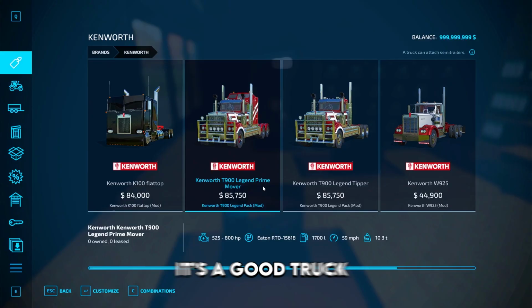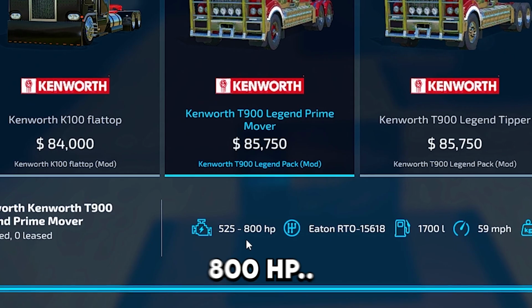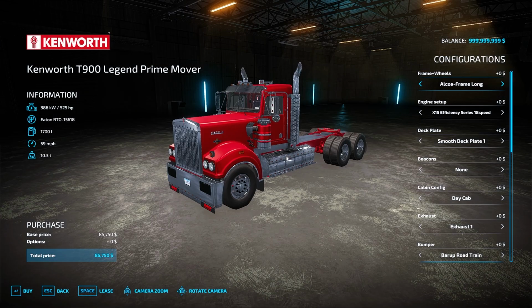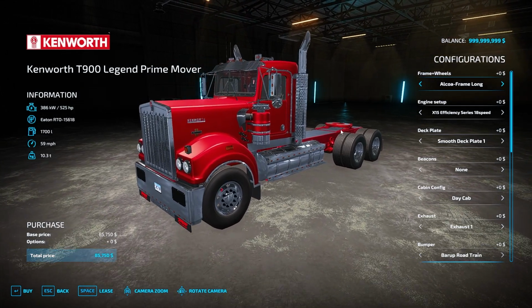mover. That must mean it's a good truck. I would have to say 800 horsepower makes a lot of power. Yeah, I'd have to approve on this one. So let's go ahead. We're going to build one of these out for the first one. As you can see, it comes pretty stock.